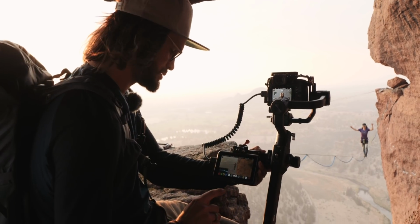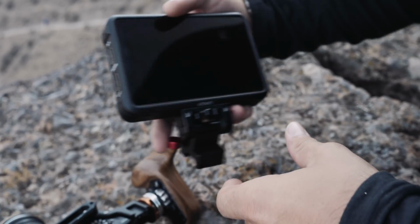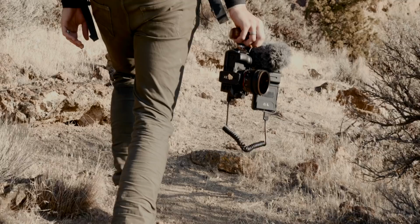So when I went down to NAB, I got to see this for the first time and I was very excited because I really like the Ninja Inferno from Atomos, but honestly, it's a little bit big for my kind of style of outdoor shooting. So when I found out they could do very similar things, but in a smaller form factor, I was pretty hyped. And Atomos noticed my excitement and they liked my work.